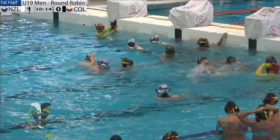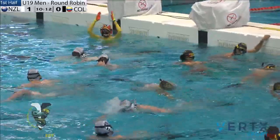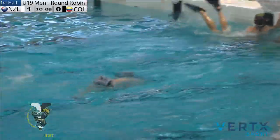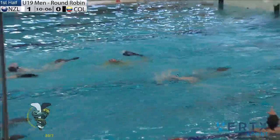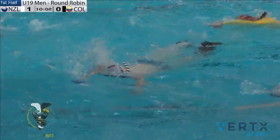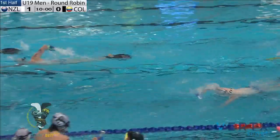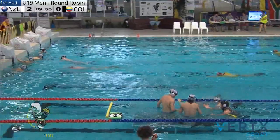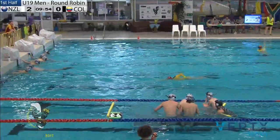So unless the refs have seen an infringement, which it doesn't look like they have, it's going to be goal number 2 for the Kiwis, and scored by number 2 for the Kiwis there, Nath. Yeah, so number 2 for New Zealand, that's Samuel Hopgood. He scored a goal there for New Zealand, so they'll be happy with that, being 2-0 up 5 minutes into the first half.